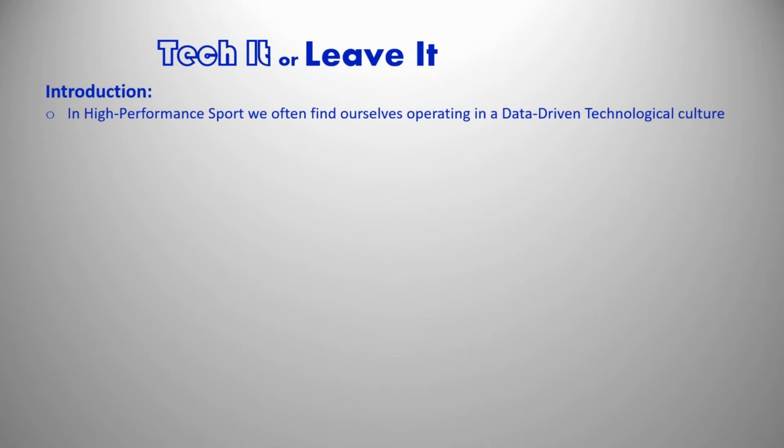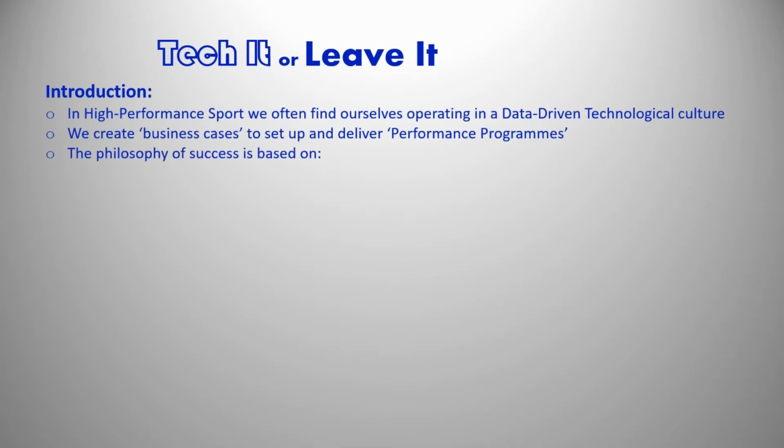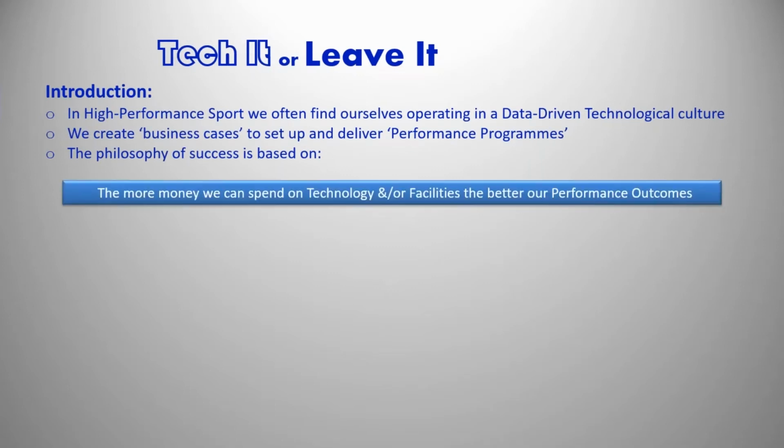More and more we find ourselves in this data-driven technological culture in high-performance sport, and we create business cases to set up and deliver our performance programs. And the philosophy of success is based on the more money we can spend on technology and or facilities, the better our performance outcomes will be. Now, I say that tongue in cheek because I don't actually believe that, but here we go.